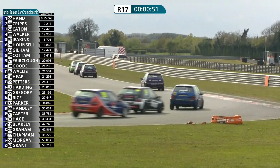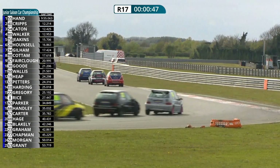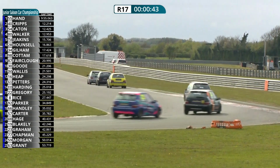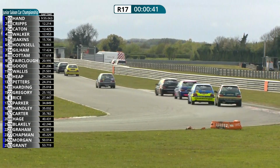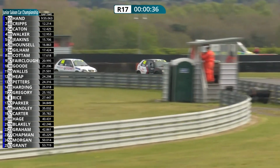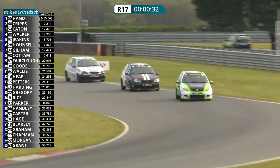The 2nd place fight, and Caton has got through. Caton up into 2nd place, then, ahead of Matthew Cripps. It's less than a minute on the clock now, so I think we may be going into the last lap, depending on when Charlie Hand crosses the line. He's way out in front still. Matthew Cripps not finished yet, though, trying to fight back against Harvey Caton.